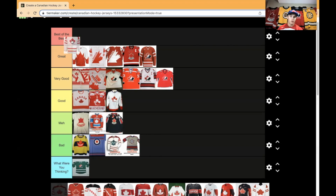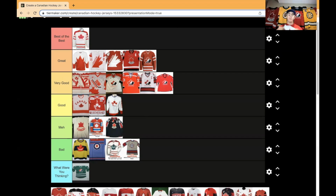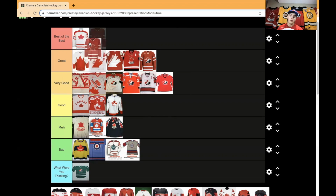And for me, this one, as the one that I am wearing right now, I got to put this one into the best of the best. Both the white and the red, I give the slight edge to the white, mainly because if you look into the logo, and if you ever look at a jersey online, it's got a bunch of different Canadian figures inside the logo, and it looks really nice up close.